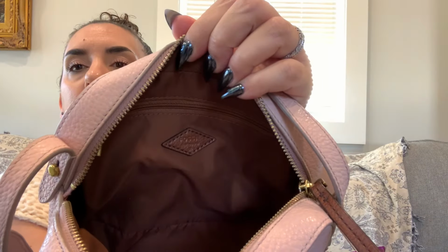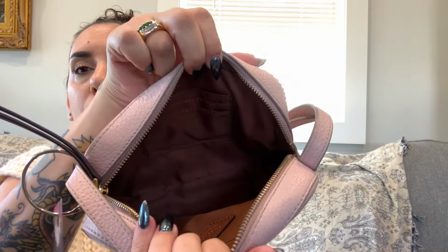Inside is clean, Fossil branding, zip, card slots. This is my style bag to a T. Fits phone perfectly. I love the size. I love the shape. Number 31, pink leather Fossil crossbody, $30.